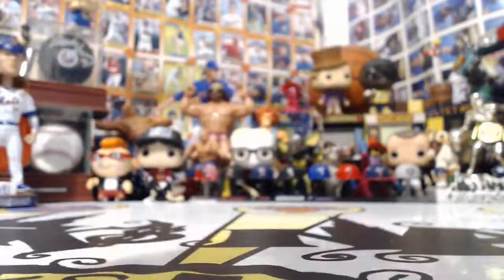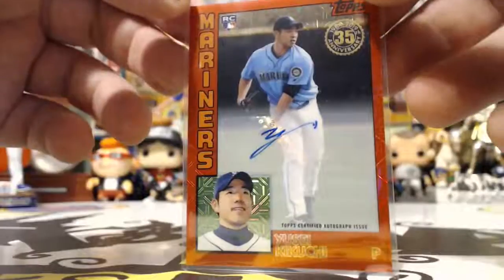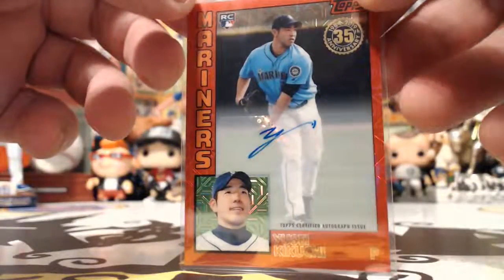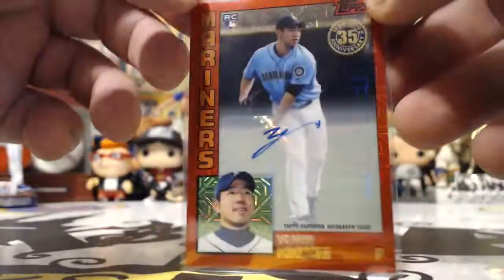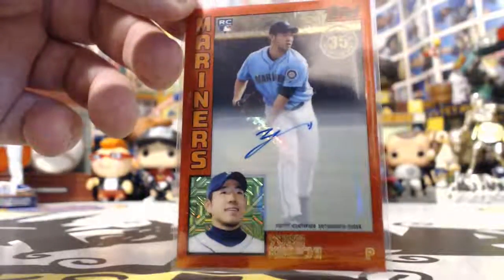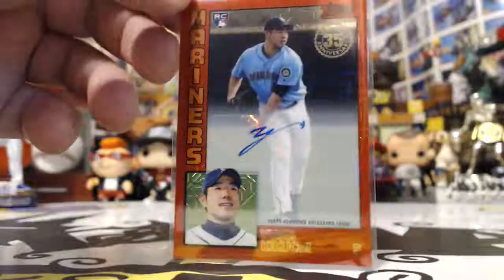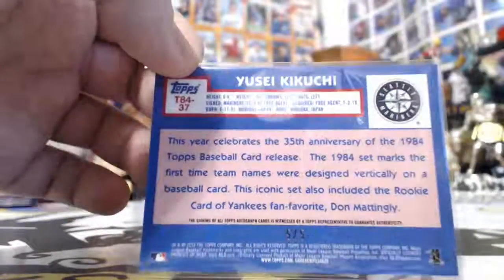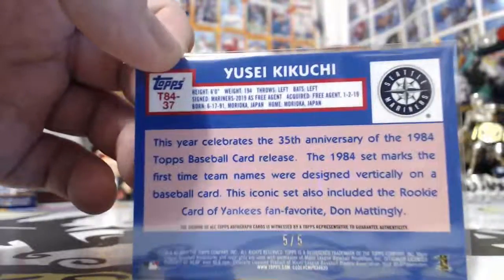And the big hit. Red Refractor, rookie auto, numbered 5/5, Yusei Kikuchi, Seattle Mariners. What a hit. Yeah, that was the big bomb there. Didn't come out of the boxes, did come out of the silver pack. Beautiful little bonus.